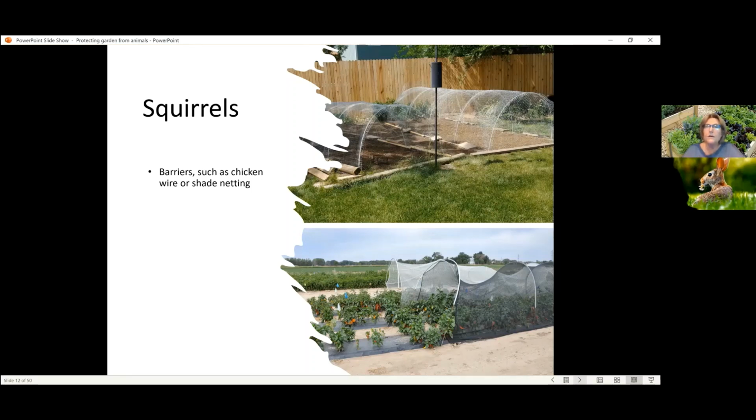Now for trees. On trees, if you want to try to protect them, I'm going to circle back to those repellents that are based on taste, and the hot pepper ones that you can get at the store that you can paint onto the lower branches can be effective for protecting the trees.